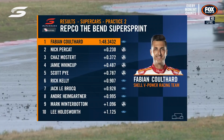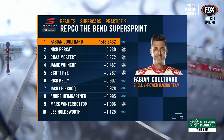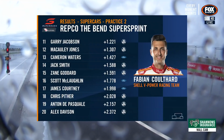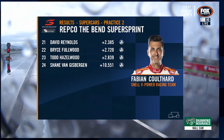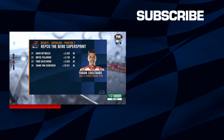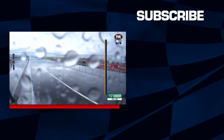Practice number 2 is done. Times that you see here are not really indicative because that was done earlier in the session. So Coulthard over Percat, Mostert, 1, 2 and 3. Gary Jacobson heads up the second page in position number 11 from Macaulay Jones. And we saw 2 distinct phases there in the wet. So in that semi, well, it was wet, but certainly a lot less wet than it is now. We saw 8s, high 8s. Yep. And then when it got really heavy wet there at the end, we saw good numbers that were around the 14s. And look at that off in the distance at the moment. Doesn't actually look too bad.